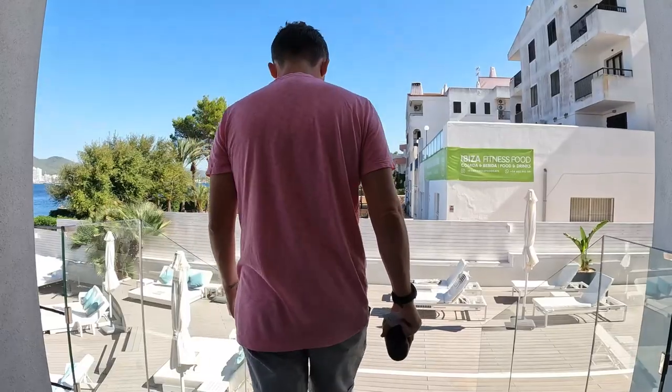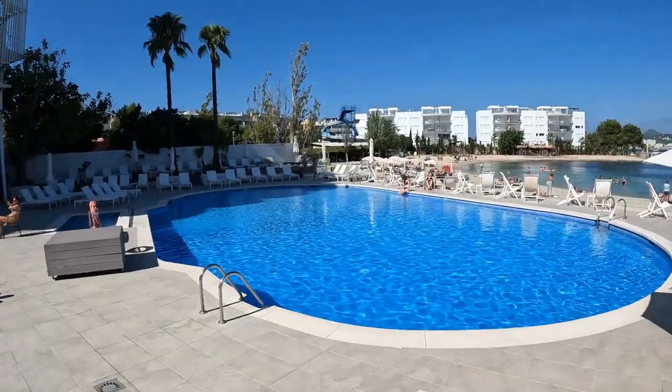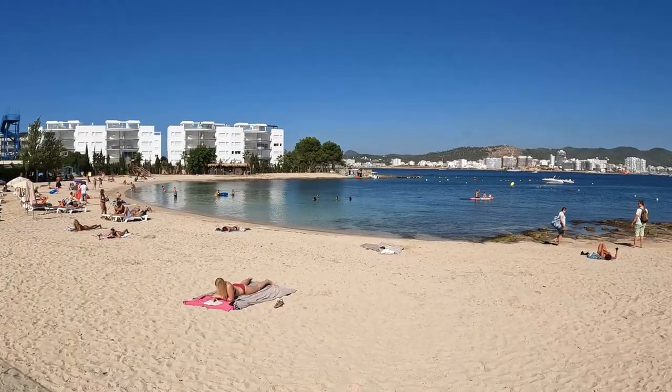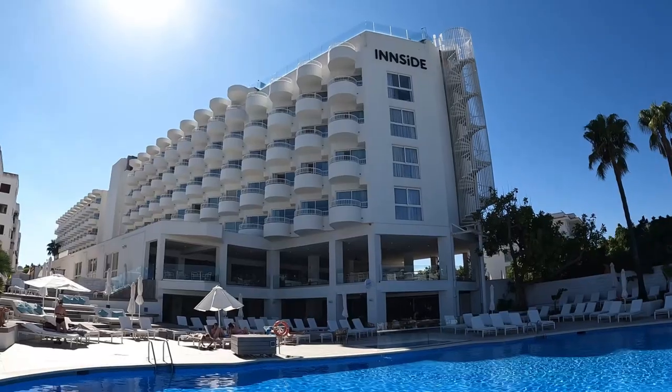The hotel not only has a rooftop infinity pool, but you also have a second and larger pool to enjoy, which also has direct access to the beach. Right, let's go find a sunbed and chill for a while.